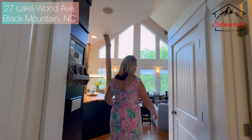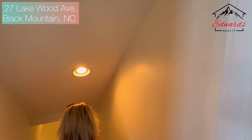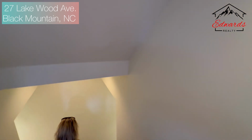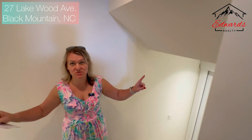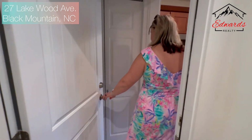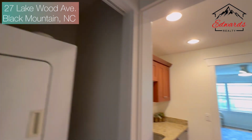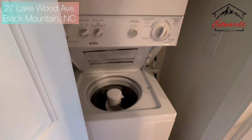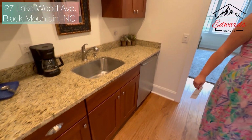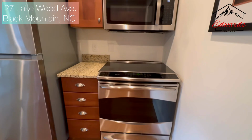Okay, let's go look downstairs first, and then we'll go and look up. Two ways to go. Let's go this way first. Nice. We're entering into separate living quarters with a washer and dryer. We got a small kitchen area with a dishwasher, microwave, stove, and the refrigerator.